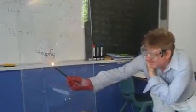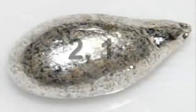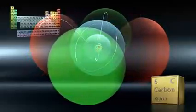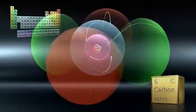For example, hydrogen is an explosive gas because it has just one electron in its outer shell, and helium is an unexplosive gas because it has 2 electrons in its outer shell. And lithium is a shiny metal because it has an electron configuration of 2, 1. We will explain how this works later. Our world is as it is because of these little subatomic particles and how they are arranged. That is, because of atomic structure.